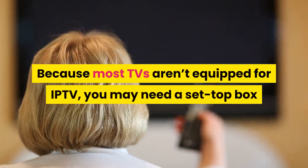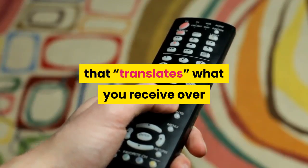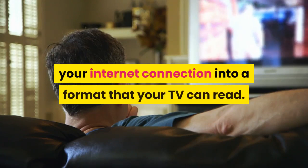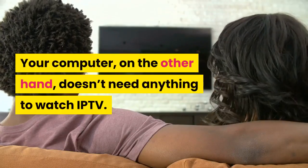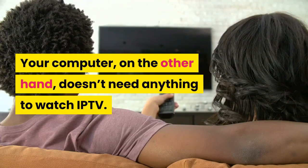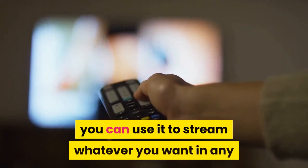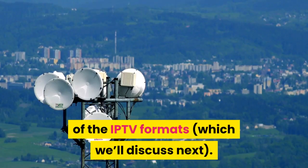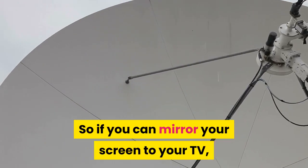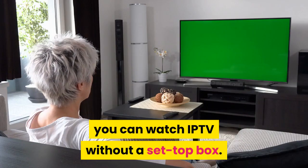Do you need a set-top box for IPTV? Because most TVs aren't equipped for IPTV, you may need a set-top box that translates what you receive over your internet connection into a format that your TV can read. Your computer, on the other hand, doesn't need anything to watch IPTV. Once you sign up for a service, you can use it to stream whatever you want in any of the IPTV formats, which we'll discuss next. So if you can mirror your screen to your TV, you can watch IPTV without a set-top box.